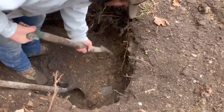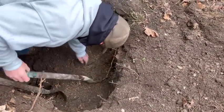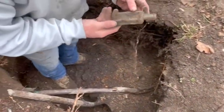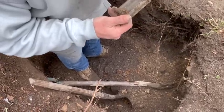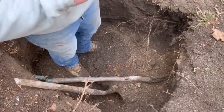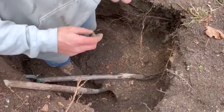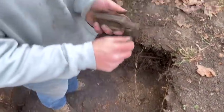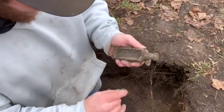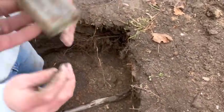Are we hitting that slate? Right there is a bottle. Oh, that's earlier. Oh, what is this? It's early. It's real old. What is this? Is that a Forney's? Looks like it is. Gosh, that's an early Forney's. Wow. That is an early Forney's right there, guys. Look at them dipped in panes.